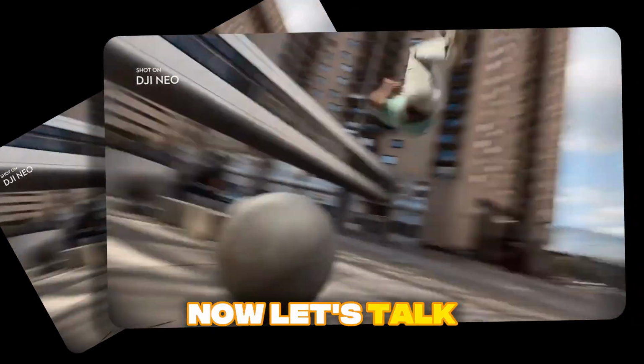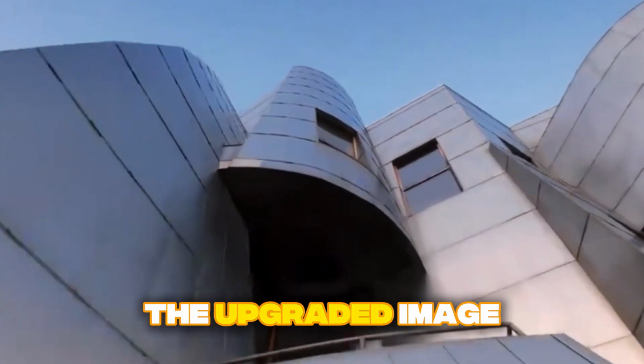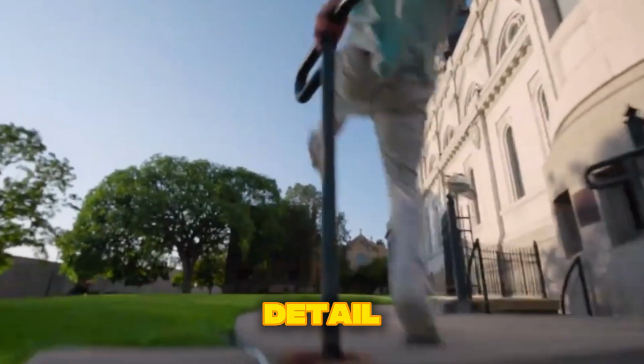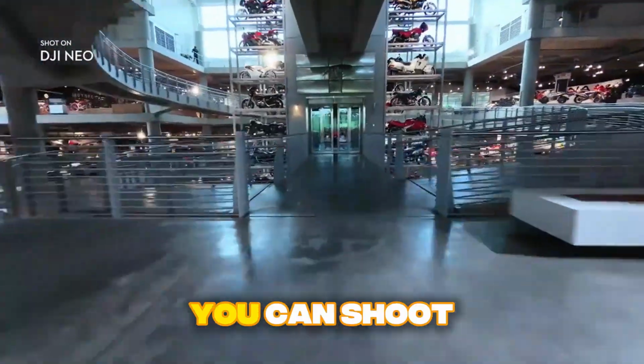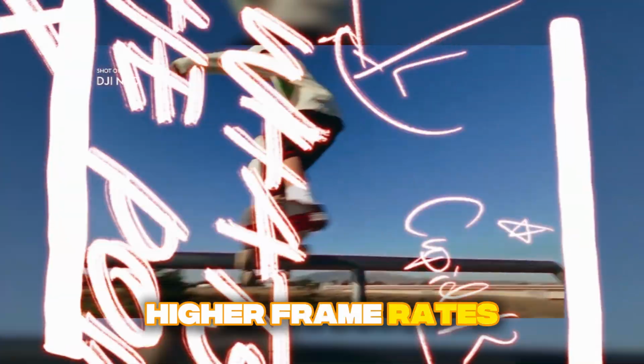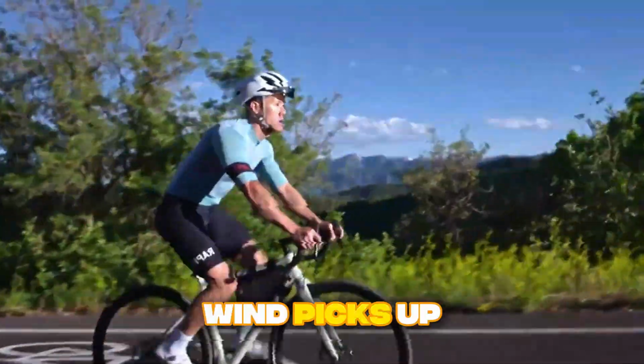Now, let's talk about the camera, because this is where things get seriously exciting. The upgraded image sensor delivers richer detail, sharper contrast, and gorgeous low-light performance. You can shoot 4K footage at higher frame rates, giving your videos that cinematic look every filmmaker dreams of. With its enhanced gimbal stabilization, your shots stay buttery smooth even when the wind picks up.